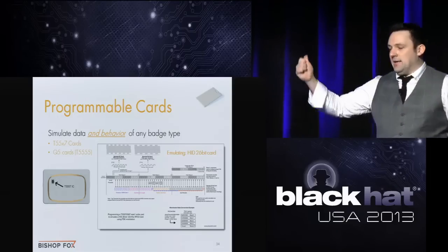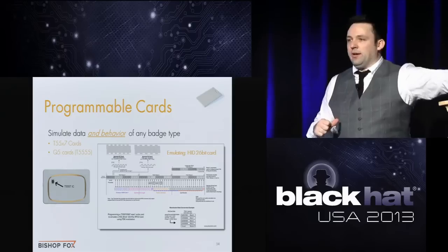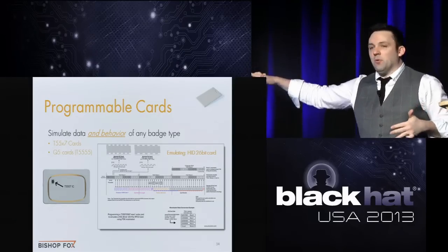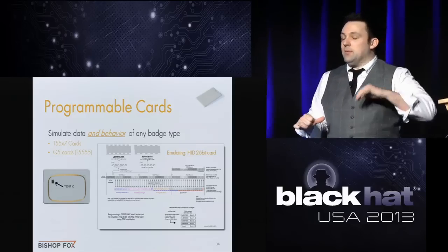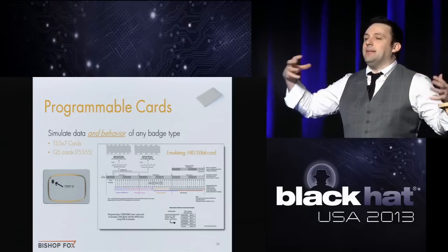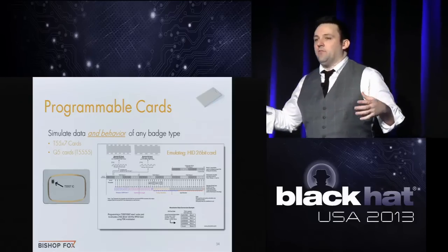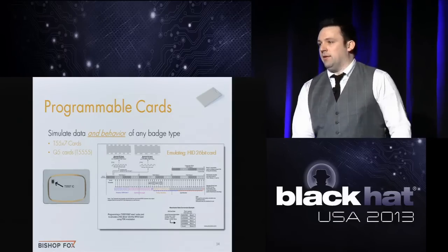So if I had an Indala card, it wouldn't work on this reader. And if I had a HID card in front of an Indala reader, it wouldn't work. Those two technologies don't work together. But these programmable cards, you could program them to act like an Indala card, or program them to act like a HID card. So they can simulate the behavior and the data of any type of card. So they're kind of your universal key that you want to have for creating fake versions of cards. And you can buy them online.